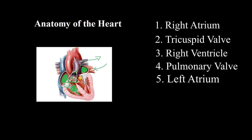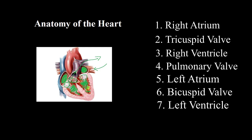And from that point on, again, we encounter another valve. And that valve is the bicuspid valve, which is also known as the mitral valve, but I'm trying to keep things within one name. A lot of these valves have several different names. We're just going to go with bicuspid valve, mainly because it kind of makes sense with tricuspid valve. This is the bicuspid valve. So that's the bicuspid valve, and then we end up in the left ventricle, which is right here.